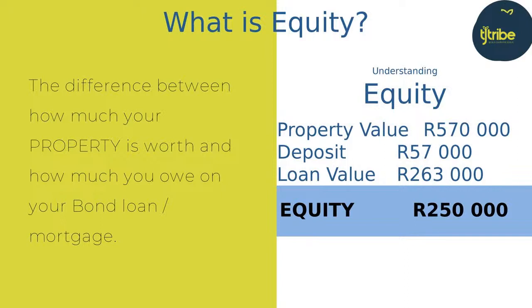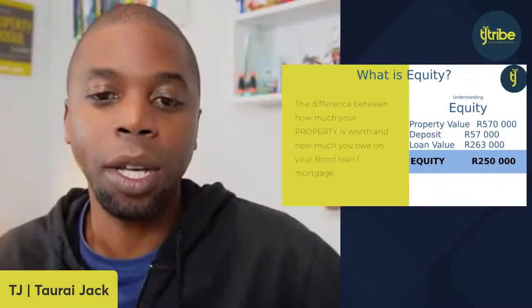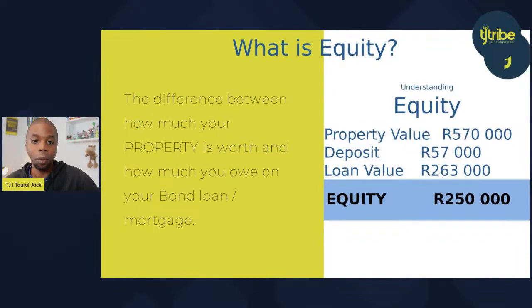But I don't want to confuse things. So the property value, right, there you've got the deposit, there you've got the loan value, right? So if you add the two up, your property value, and then you subtract the amount of money that you're owing at the bank, then your equity is the difference there. So basically now you're sitting at 250 with the example here that I've pulled up. Does it make sense? So that is equity.